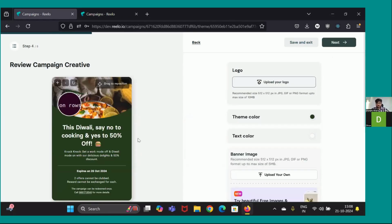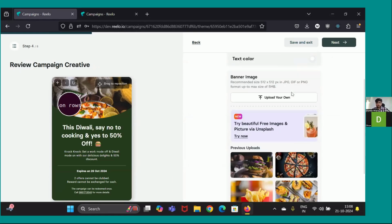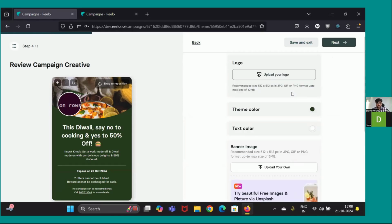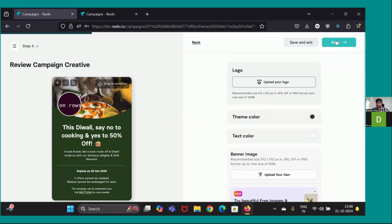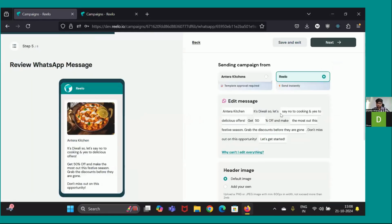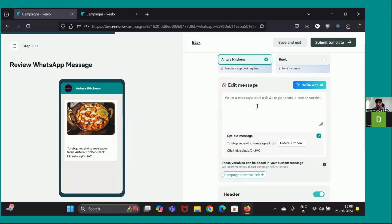Next, design the creative that would go in your campaign, in your WhatsApp button as a campaign creative. This you can set according to your brand's preferences. Once you are done, you can click on next. Now, this is the step where you used to draft your WhatsApp messages in order to get them approved. So here, if you already have a custom WhatsApp header, then you can click on your brand's WhatsApp header here.